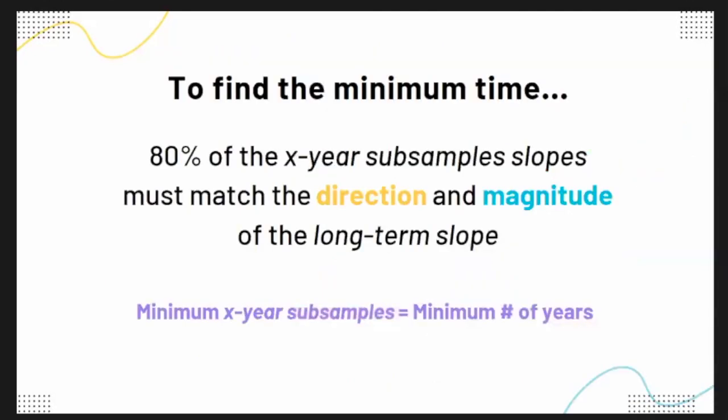And here's the key part. If 80% of the slopes within those X-year subsamples match both in direction and magnitude with the long-term slope, we've got our answer. Those minimum X-year subsamples meeting the 80% criteria become our go-to for the minimum number of years to monitor.